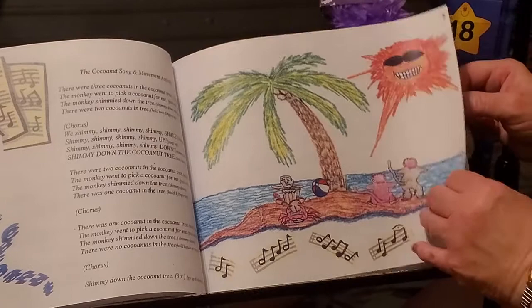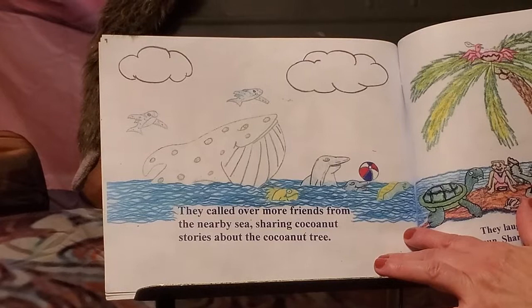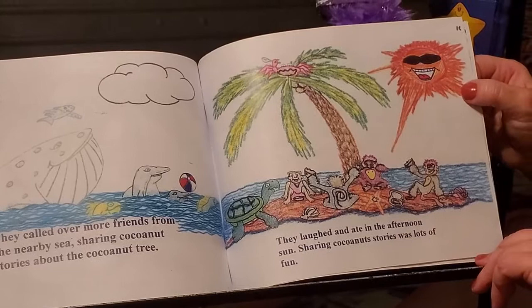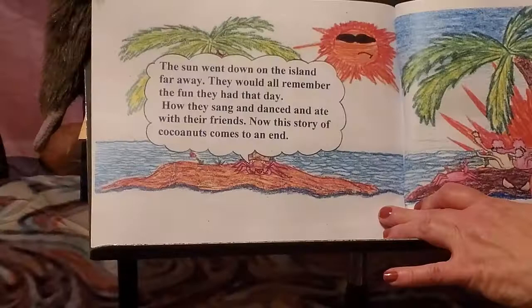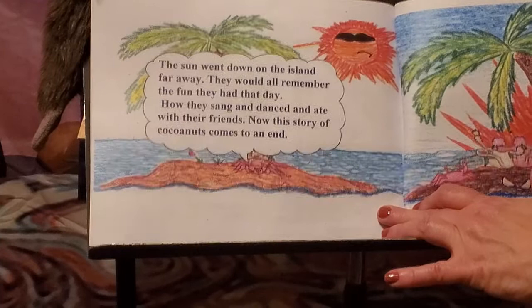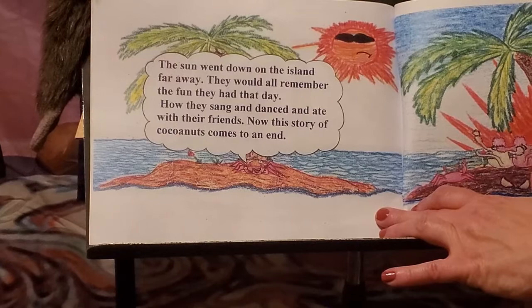They called over more friends from the nearby sea, sharing coconut stories about the coconut tree. They laughed and ate in the afternoon sun. Sharing coconut stories was lots of fun. The sun went down on the island far away. They would all remember the fun they had that day. How they sang and danced and ate with their friends. Now the story of coconuts comes to an end. The end.